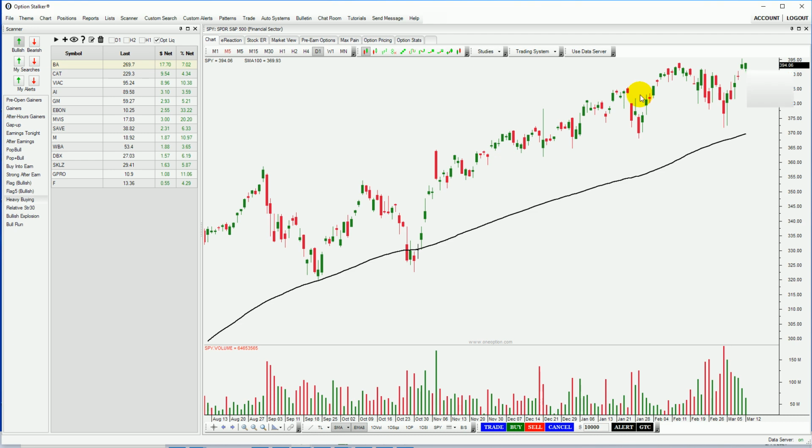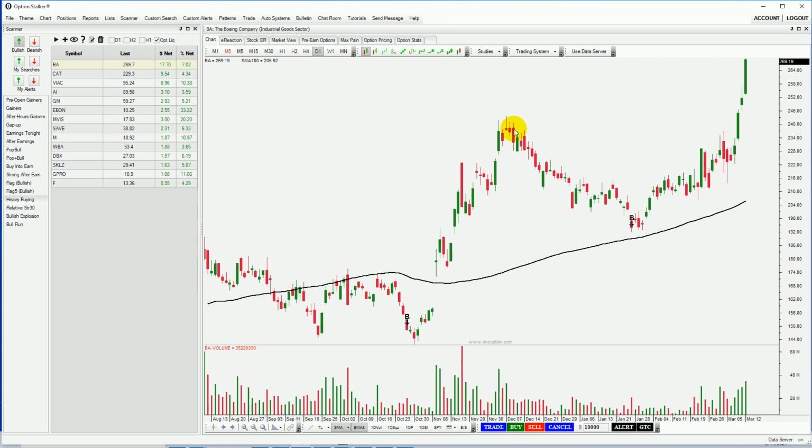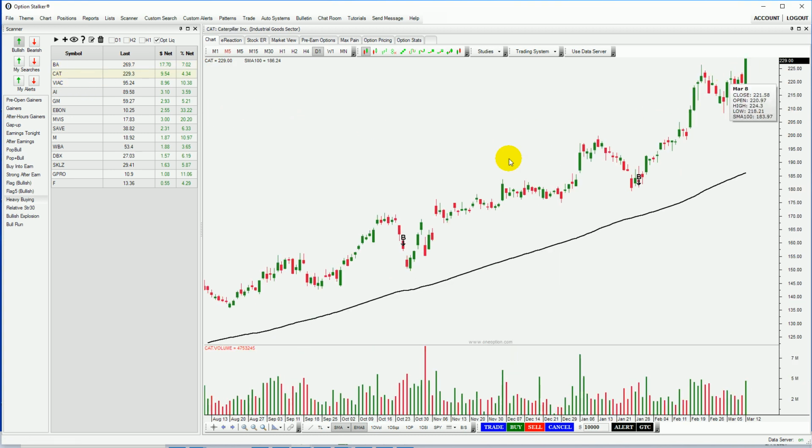So let's take a look and see if we can find some stocks that might set up well. And I'm going to go through my heavy buying list. BA, super strong, big breakout. You'll have to excuse the double bar on the end here that happens when we're updating our data on the weekend. So that's the true bar right there on the chart. Caterpillar, very strong. Nice breakout to a new high.